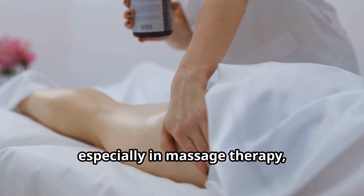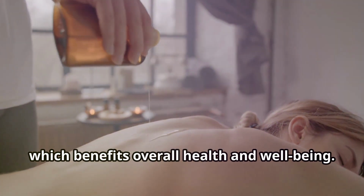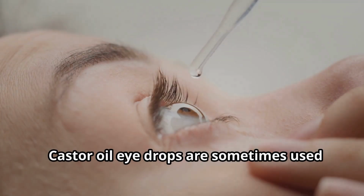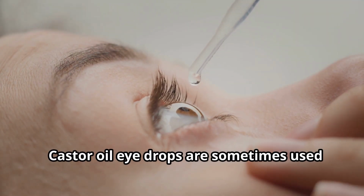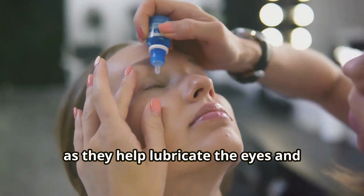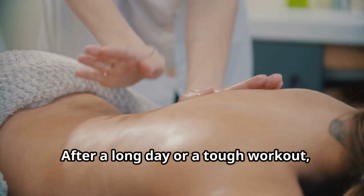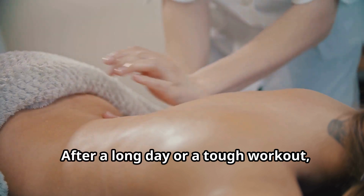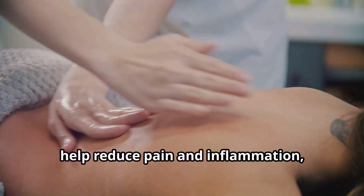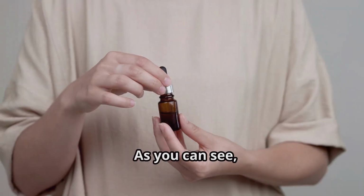Regular use of castor oil, especially in massage therapy, can help improve blood circulation, which benefits overall health and well-being. Better circulation means better oxygen and nutrient delivery to your cells. Castor oil eye drops are sometimes used to treat dry eyes, as they help lubricate the eyes and reduce irritation. It's a gentle and natural way to keep your eyes comfortable. After a long day or a tough workout, applying castor oil to sore muscles can help reduce pain and inflammation, providing much-needed relief from muscle aches and strains.